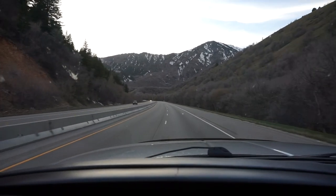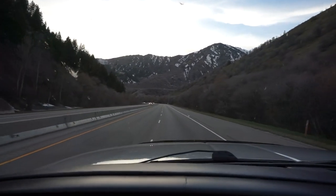You even get a beautiful ride through a canyon on the way home. Can't beat it.